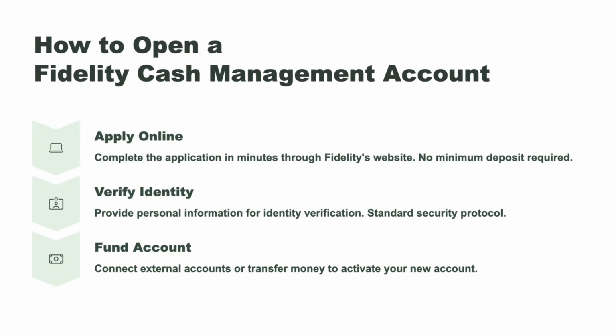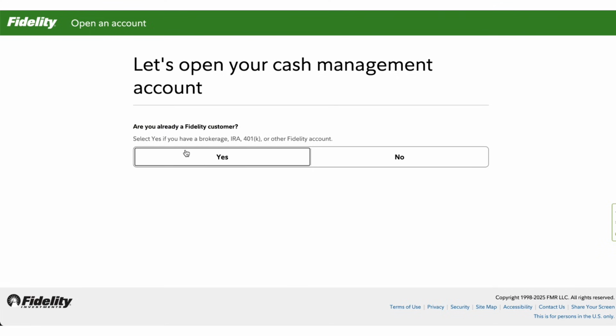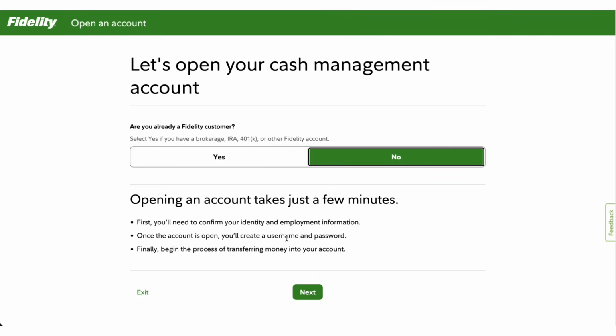And let's get into right now how to open a Fidelity Cash Management account. So it's a really simple, easy process, only takes a few minutes. You can apply online, complete the entire application in a few minutes on Fidelity's website, and you don't have to have any kind of other Fidelity account already. If you do, it'll be a little bit quicker, of course, less than a few minutes basically, but very simple, easy process. And also there's no minimum deposit required when opening this account.